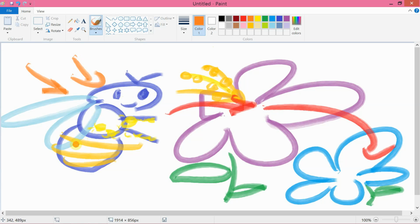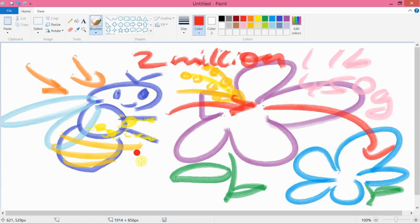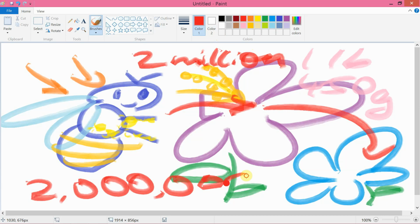Do you want to know how much is required to make a little bit of honey? Do you know how many flowers a bee has to go to before it can make 1 pound of honey? 1 pound is about 450 grams, so that's half a kilo. In order to make 1 pound of honey, the bee has to go to 2 million flowers. In case that doesn't translate, that is 2,000,000 flowers for 450 grams.